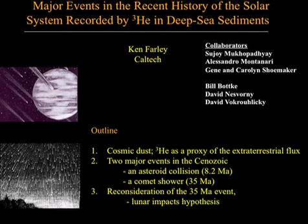And I'll conclude with a discussion of a reconsideration of that event at 35 million years ago that was driven by several geochemical observations, as well as a suggestion that was made that instead of a comet shower, this was actually the signal of a large number of impacts occurring on the Moon.